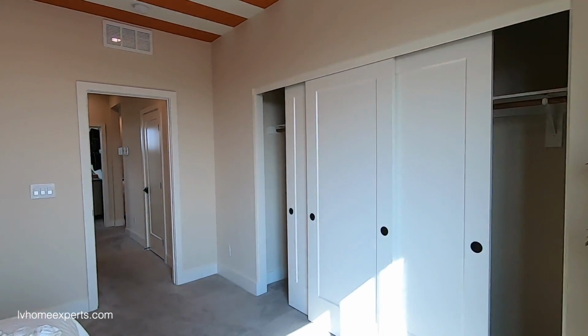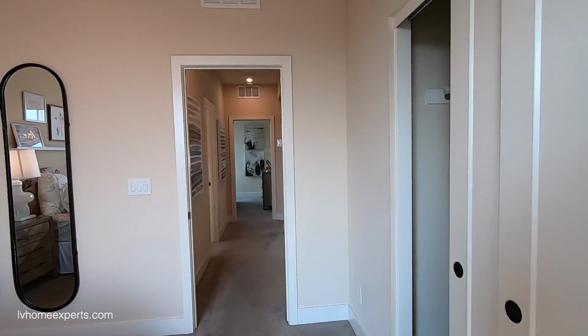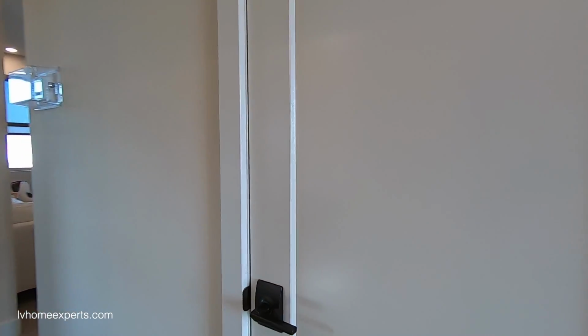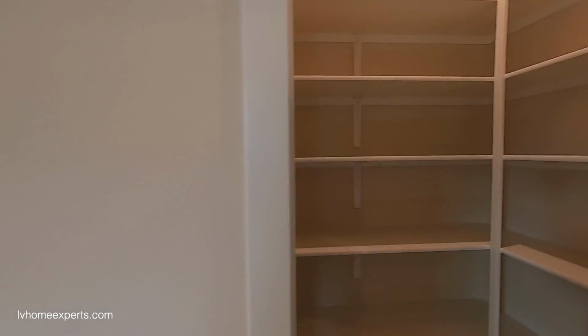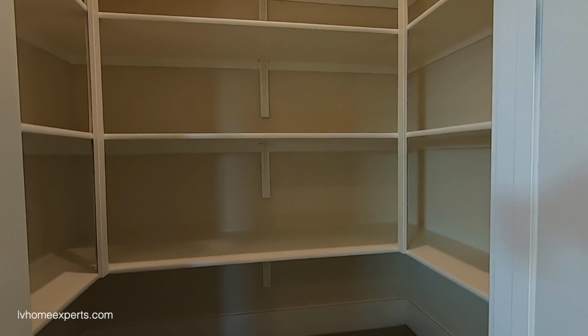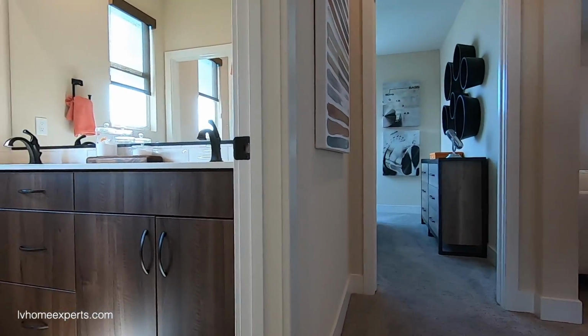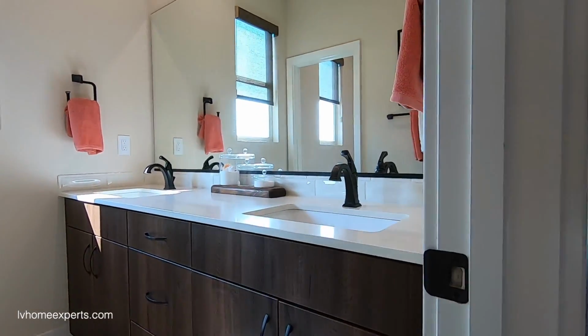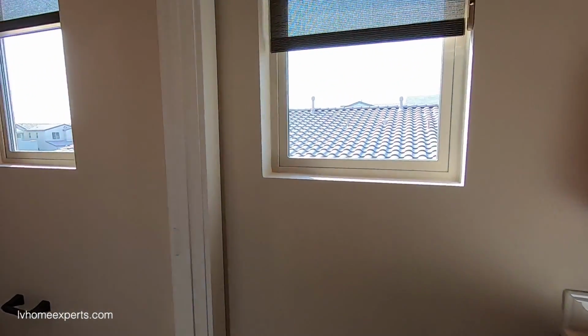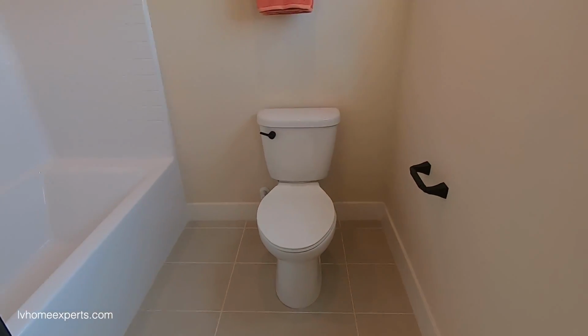You have your closet door, your sliders, panels, okay. Got your jumper box. Let's take a look at here. Decent size for your linen closet. Coming into your bathroom now. Again, you got your Petrofina, then your door for your tub, shower combo.